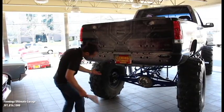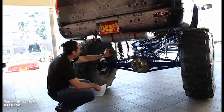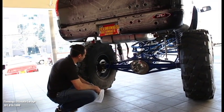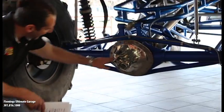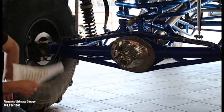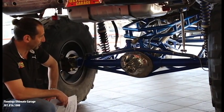All right, so you can clearly see how tied up the rear end is in here. Look at the heim joints, the frame, all those pieces in there that are done just to make everything kind of stay in place. Check out the diff cover, man. That is bad ass. Wow. And if you don't like it, that's an easy change. We can put a stock one on there. But I just thought it was really cool, so I left it.